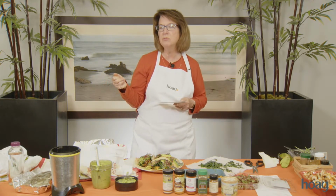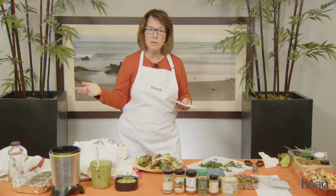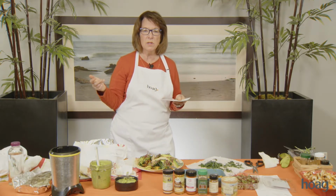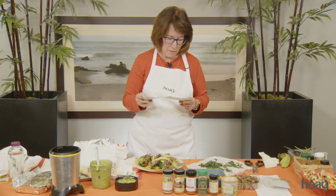Other things you could do, you could add some lentils. You add some lentils, you have the corn tortilla, makes a complete protein. Lentils would be very good in this. Really delicious. Lentils, butternut squash, kale, they all go really well together. Delicious. So that would up your protein.